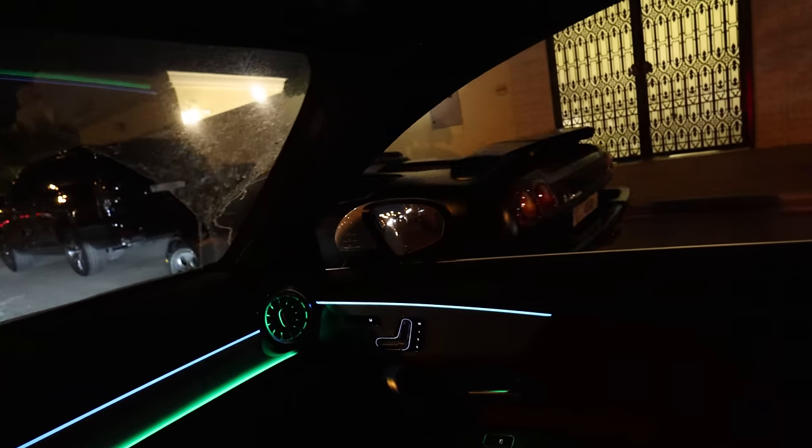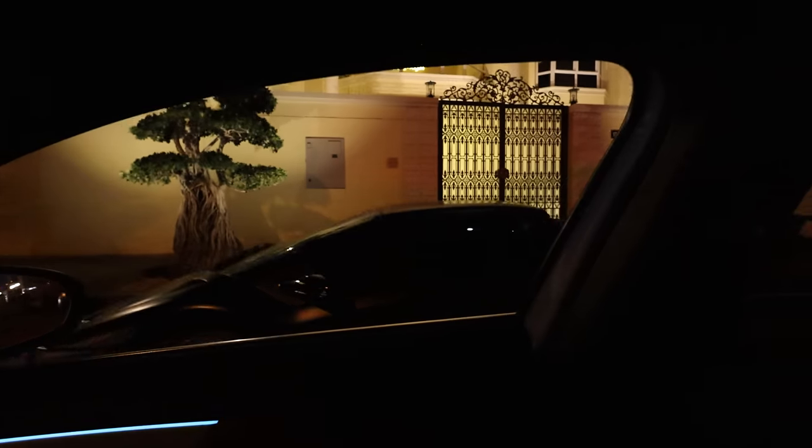I was definitely not expecting to see a Lamborghini Diablo in matte black here in Dubai. BT Roadster 99, what? Now this is probably the most non-Dubai car I ever imagined to see, a 99 Diablo BT Roadster finished in matte black.